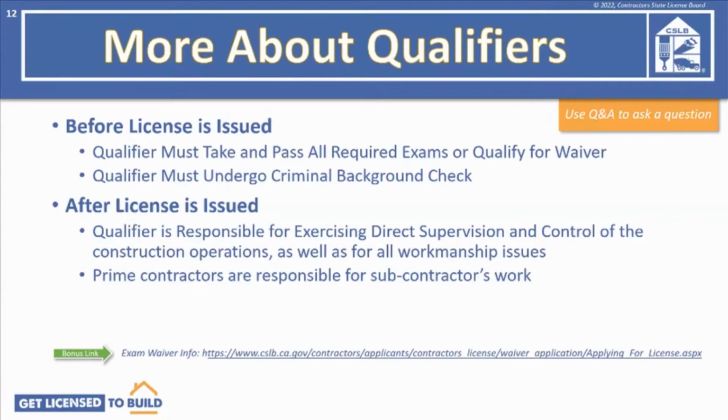After the license is issued, the qualifier must be in a position to exercise direct supervision and control of the company's operations. They're also responsible for all workmanship issues. It is also important to note here that if you are trying to get the B, General Building Contractor license, and you hire subcontractors to work under you, you are responsible as the project's prime contractor for the work that they do.